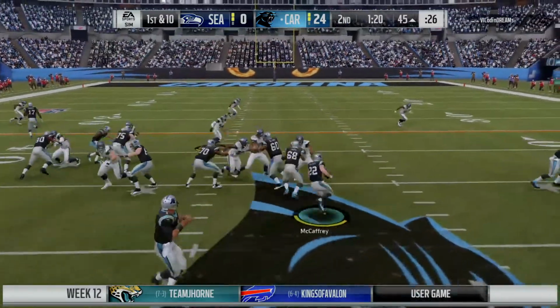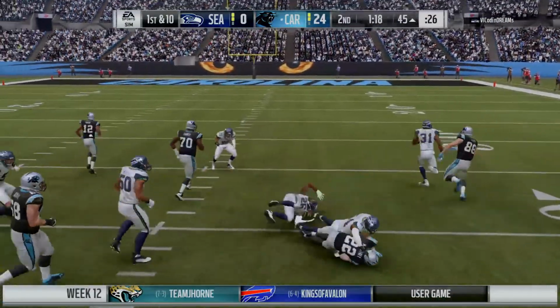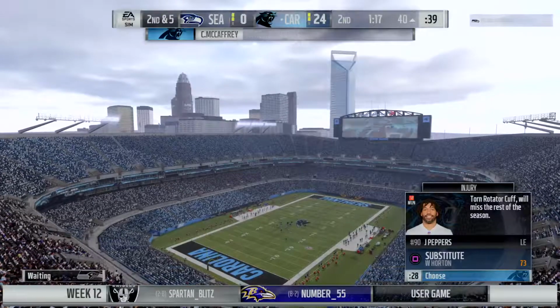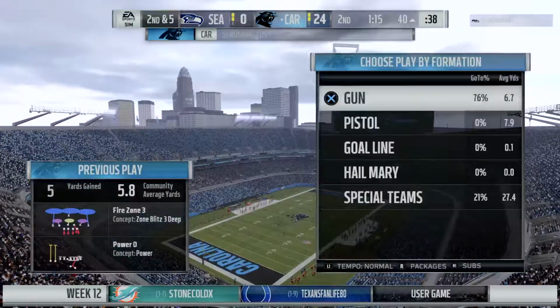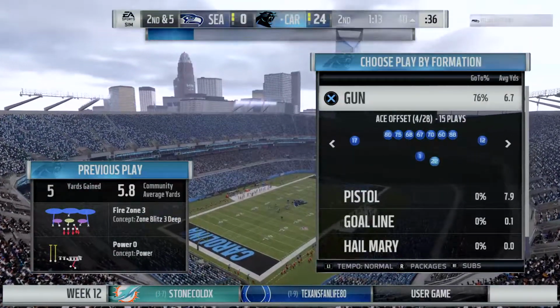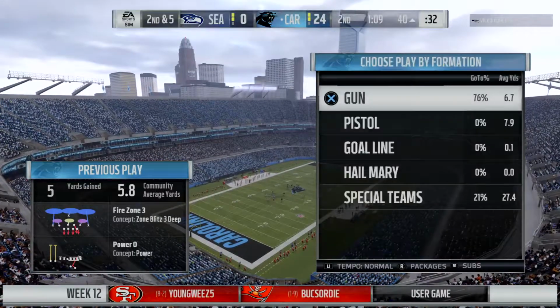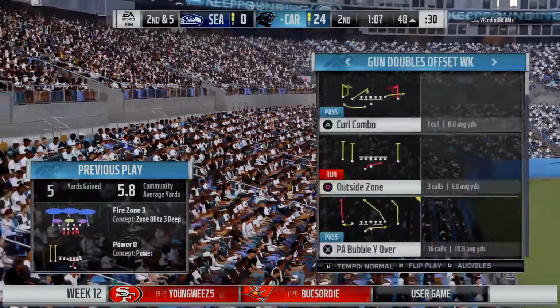It's 1st and 10. They'll run it now out of the gun. And he's able to get this one down to about the 40. Making the stop that time, Bobby Wagner. I call that play a success. A nice inside run sets up a very manageable 2nd down. A very solid gain on that play.